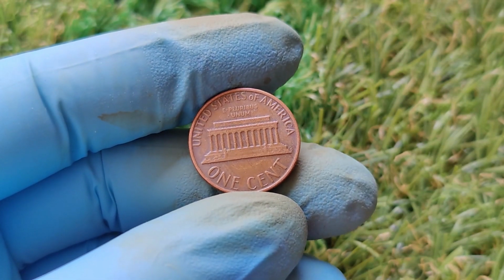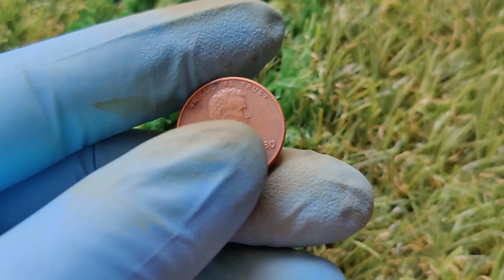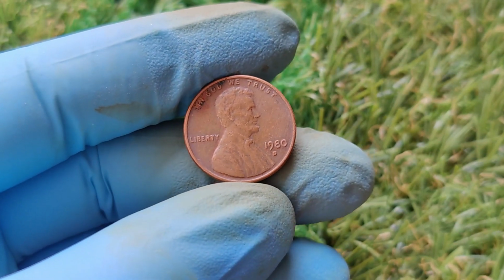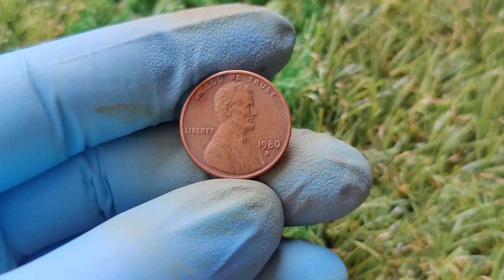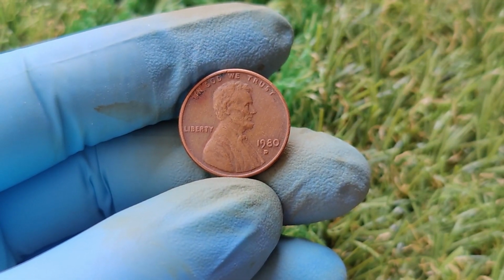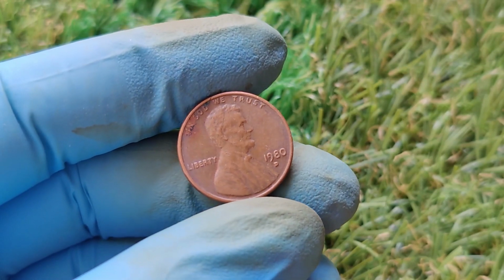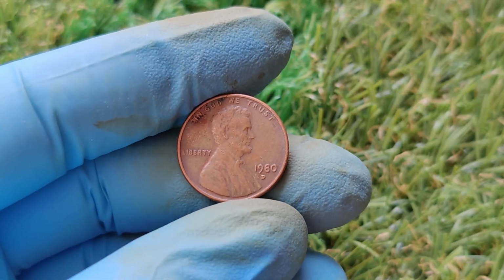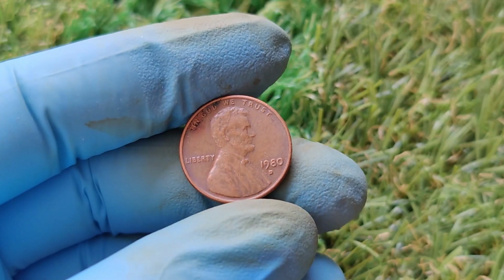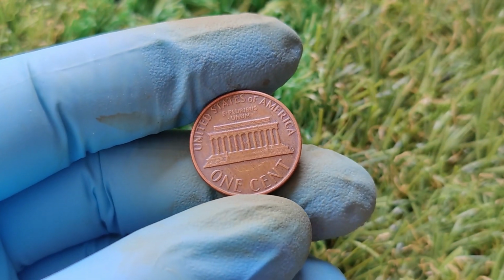If your 1980 D penny looks beat up, scratched, or worn down, it probably will not be worth more than a cent. However, if it looks shiny, crisp, and almost brand new, you might have a valuable piece. Coins that have been graded MS65, MS66, MS67, even MS68 by PCGS or NGC can sell for serious money. For example, in auctions, a 1980 D penny graded MS67 red, meaning it has full original red color, has sold for over $250. That is right, $250 for a coin that started life as just 1 cent.